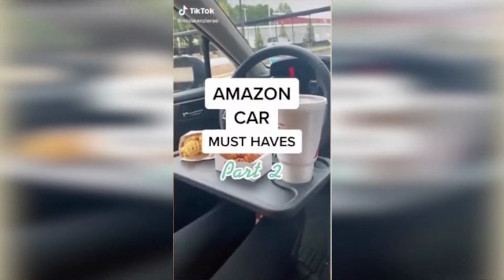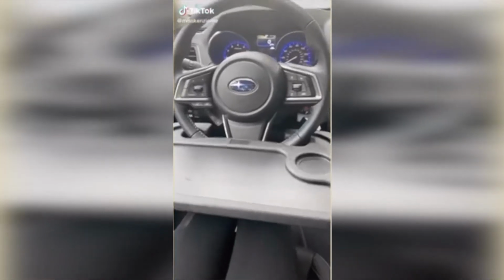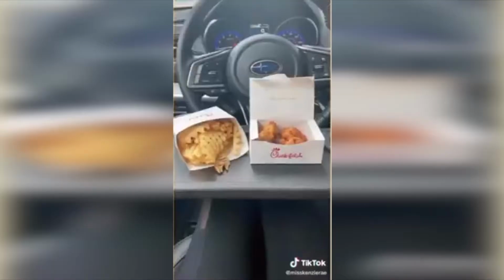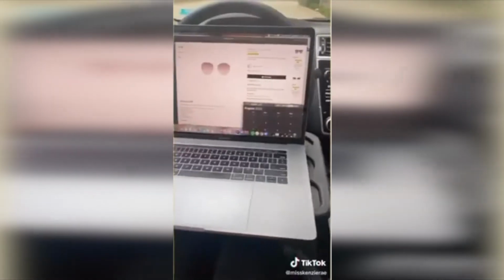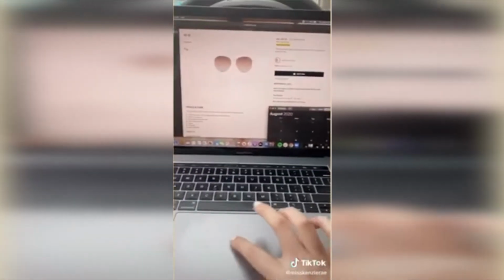Amazon Car Must-Haves Part 2. This tray that attaches to the steering wheel allows you to eat comfortably without having to balance anything on your lap or the console, and is sturdy enough to hold a combo meal. If you flip the tray over, it's perfect to place your laptop on if you need to get some work done in your car.